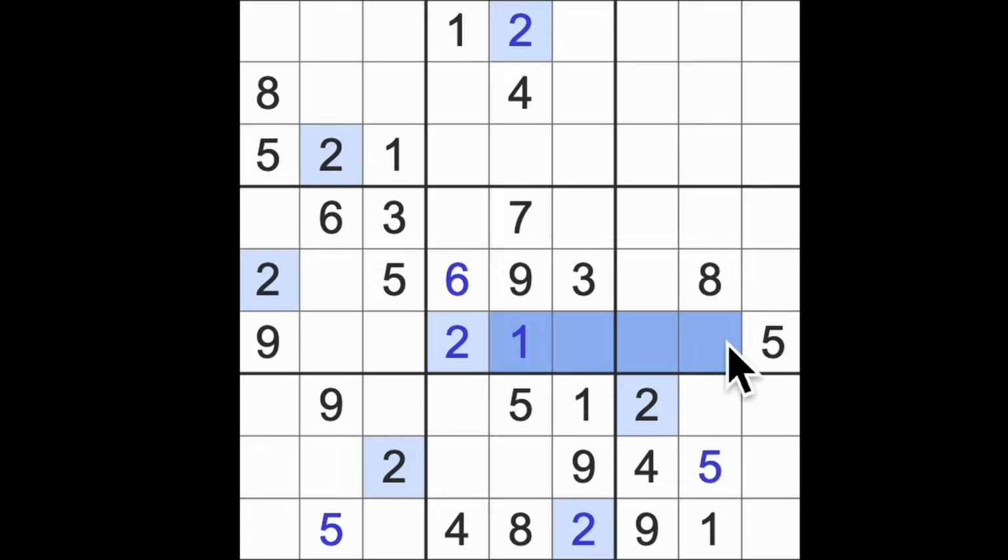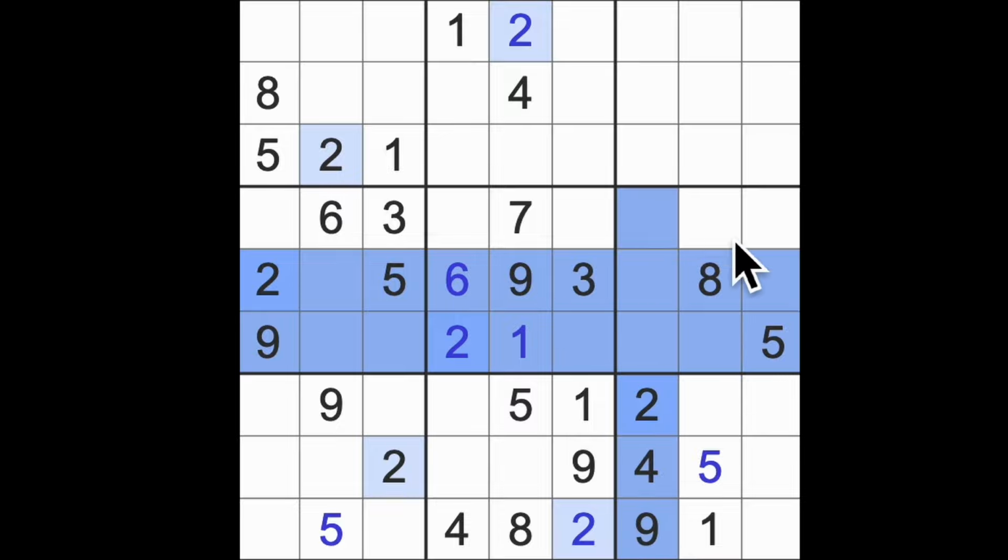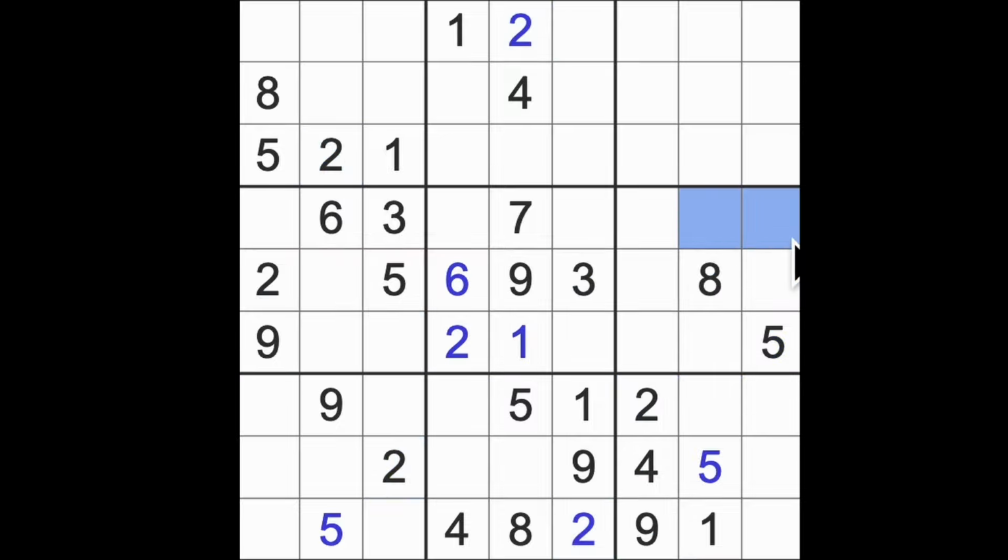So now we have 2 blocking across here, 2 blocking across here, and 9 blocking across the same rows, and 2 and 9 up there. So we have a pair of 2 and 9 here. Now what? This is 2 and 9. This was 3 and 6. So 4 blocking up here gives us 4 in that square.